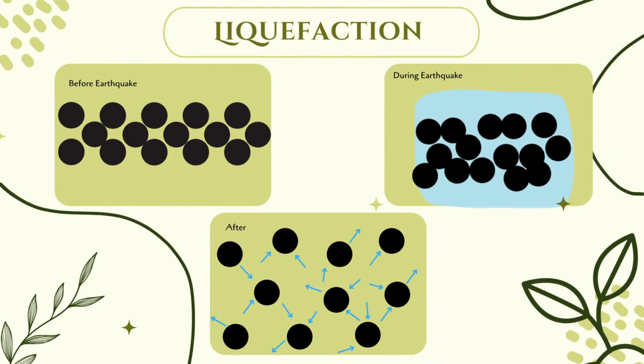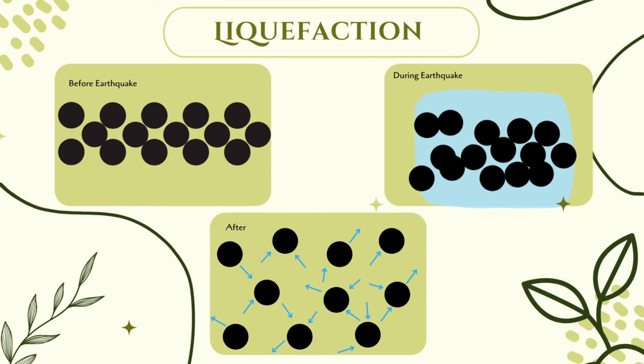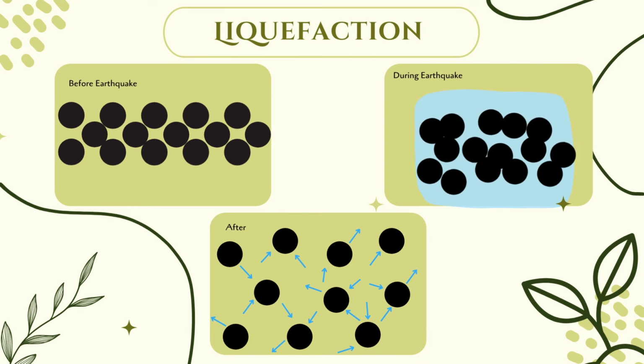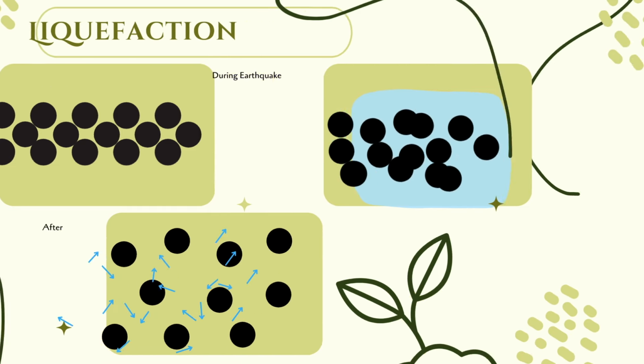During earthquakes, the intensity of the shaking makes soil particles want to move, but water inside the soil reacts and builds pressure. This pushes soil particles away, reducing the strength of soil. As a result, soil behaves like a liquid so that it can no longer support the weight of structures.